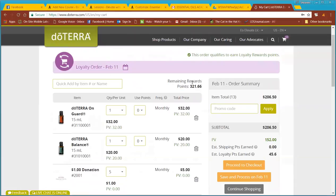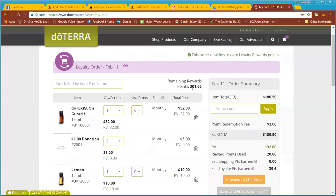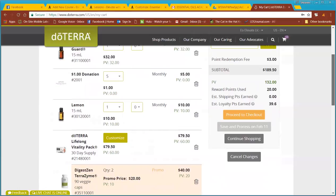So you can see up here, it shows me exactly how many loyalty rewards points that I have. So currently I have $321 in free product just waiting for me. So if I want, I can use points for any of these items that say use points on them. So my Balance, I could say that I want to use points. And you can see it takes the 20 points off of my rewards order. And you can see that my PV went down and my subtotal went down, and I'm using some of my points. So whenever you redeem your points, whether you're redeeming 5 points or 500 points, there's going to be a small fee associated with that. So that's how that works.